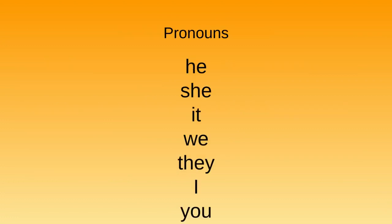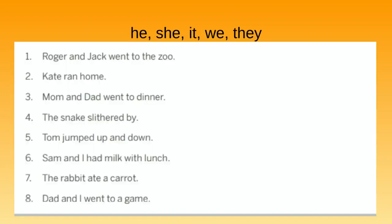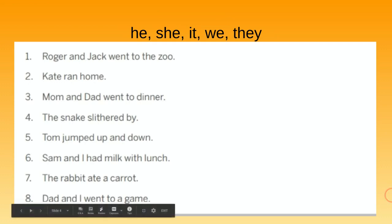So let's review our pronouns. The pronouns that we know are he, she, it, we, they, I, and you. Okay, so let's use the first part of those words: he, she, it, we, and they. We are going to use those pronouns to replace words in the sentences that we have here.